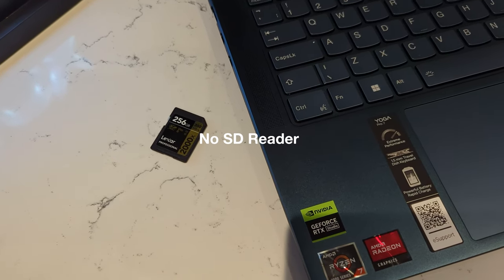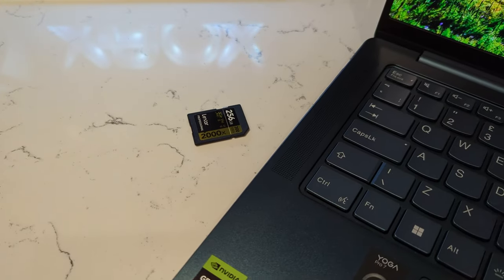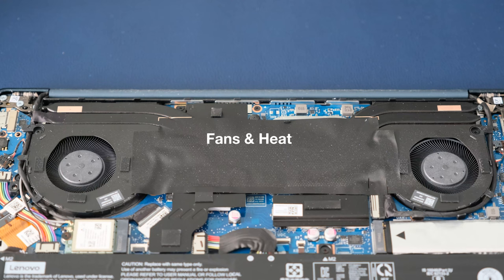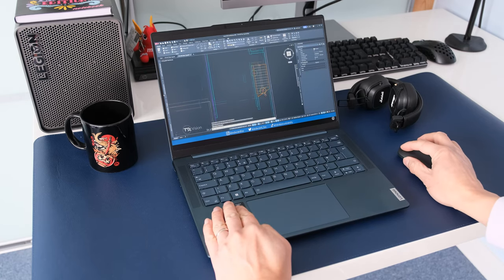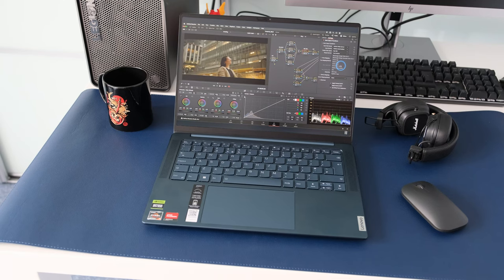No SD reader. For a laptop aimed at content creators, the Yoga Pro 7 is missing an SD card reader. Then again, it is a thin and light Ultrabook. Fans and heat. Due to the slim dimensions along with the full-fat 7735HS processor and the RTX 3050 dedicated GPU, the dual fans kick in when you're doing anything taxing or gaming on it. They get up to a noticeable 56 decibels. The chassis also gets warm to hot, not one to work on your lap with.